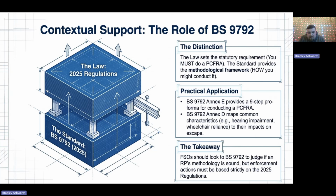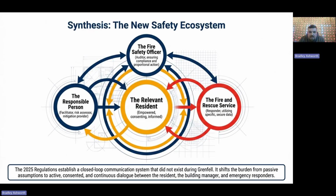So fire safety officers should look to the British standard as the benchmark to judge if a responsible person's methodology is sound and professional. However, it is essential to remember that while the standard informs best practice, any formal enforcement action must be strictly based on the statutory requirement found in the regulations, not the British standard. The British standard is not necessarily the legal guidance. It's very much an industry recognized best practice.